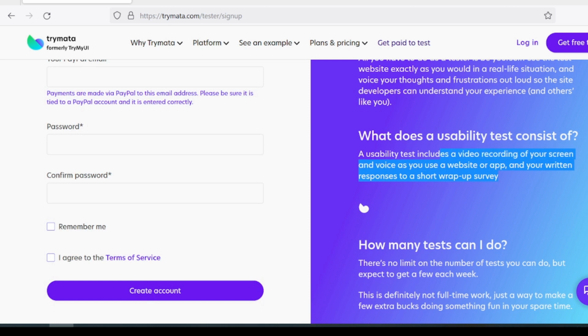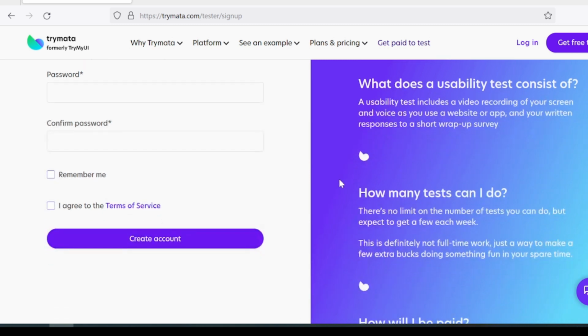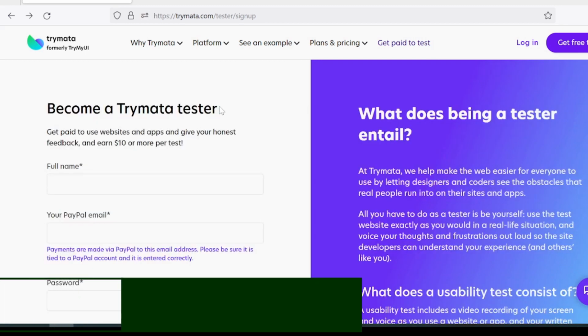You'll usually do a video recording of your screen, never your face, it's just your voice. So as long as you're comfortable recording your voice for a couple minutes and then filling out a little survey, then this is something to consider. In this review, let me show you how it works, how much you can make, and as always, if it's worth your time.